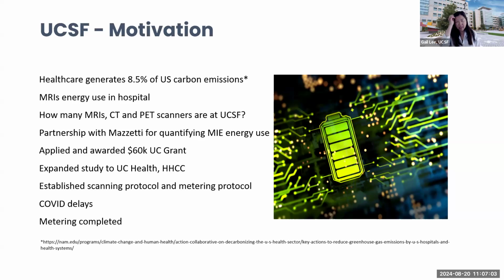So we started to explore how we could actually do the metering, and we received a $60,000 UC grant to fund this energy study and compare conventional MRIs with those claiming to be energy efficient. But soon we found out that even at UCSF and then UC-wide, who had 75 MRIs, we didn't have enough of these new MRIs to meter and compare against the conventional. So we reached out to the Healthcare Climate Council, which consisted of 18 of the largest health systems in the country, to see if they would be interested in participating.